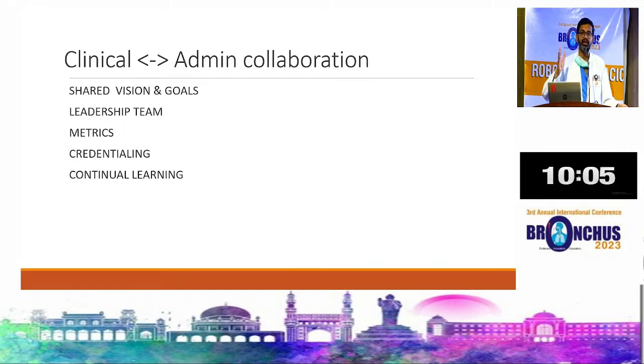But what you require, most importantly, is a good shared vision with your admins. If you are not aligned in the same direction as your hospital, as your admin, there will be challenges. If your vision doesn't match up with that of the admin, there will be challenges. If you're too fast and the admin is slow, there will be challenges. If the admin is too fast, I don't want to use the word greedy, but if they want to grow very rapidly and you're not matching that, then once again you have a challenge. Then metrics and who's doing it, credentialing.